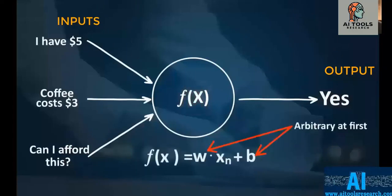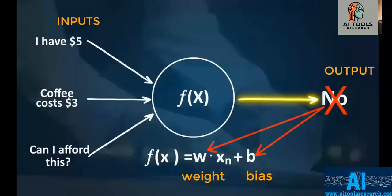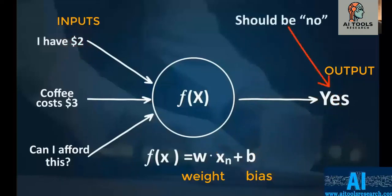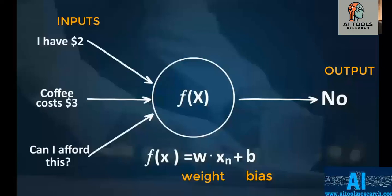Initially, the system may choose an arbitrary value for the weight and bias. You enter the inputs and see what the output is. If the output is a no, the system adjusts the weight and bias and keeps iterating until the correct answer, yes, is given in the output. Then you change the input to $2 and repeat this process again. You know the answer now should be no this time, so if the output is a yes, then the system adjusts its weight and bias again, until the output arrives at a no.